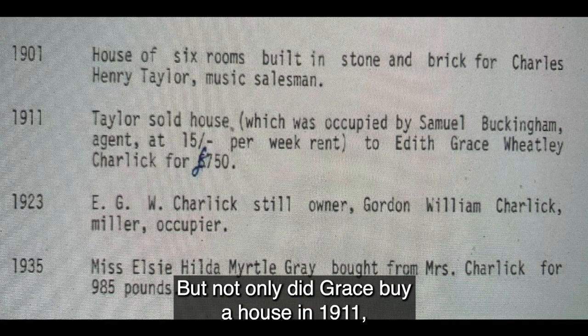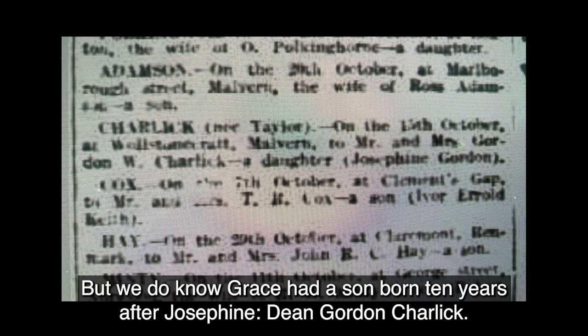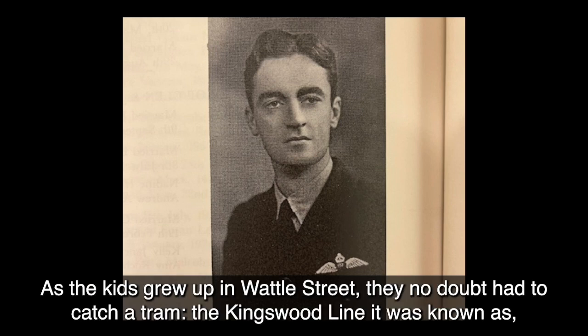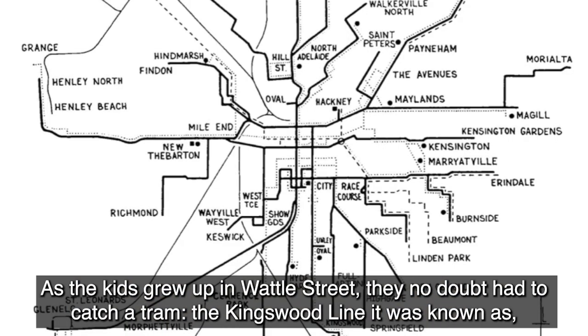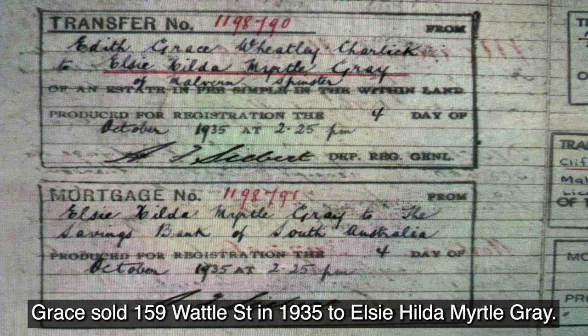But not only did Grace buy a house in 1911, there was more big news with the birth of her daughter, Josephine Gordon Charlick. But we do know Grace had a son, born 10 years after Josephine, Dean Gordon Charlick. As the kids grew up in Wattle Street, they no doubt had to catch a tram. The Kingswood line it was known as, going down Duthie and George Streets. Grace sold 159 Wattle Street in 1935 to Elsie Hilda Myrtle Gray.